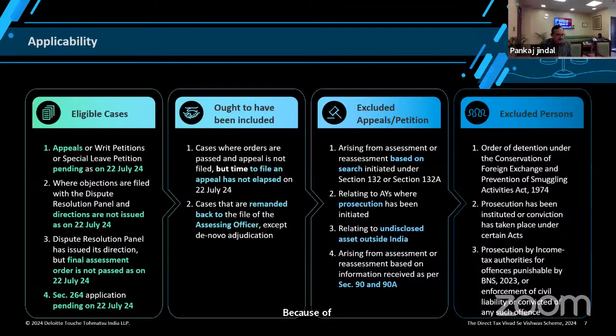And then, those who are covered and those who are not covered. One has to refer to section 89 of the Direct Tax Vivad se Vishwas Scheme. This section 89 you will find in Finance (No. 2) Act 2024. Section 89 gives a definition of who is an appellant. And then section 96 of Finance (No. 2) Act 2024 gives the details of those cases which are not eligible for the scheme.